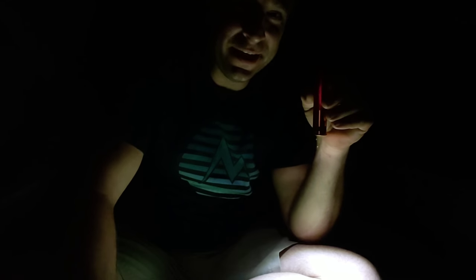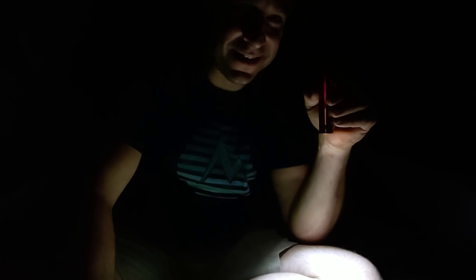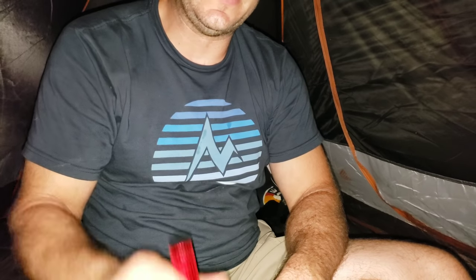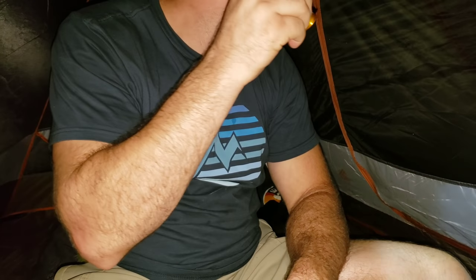Starting to drizzle a little bit, but the lightning sounds pretty bad. There's thunder. It's whew. Woo! I don't like that at all. This is not a good spot for us. Wish us luck.